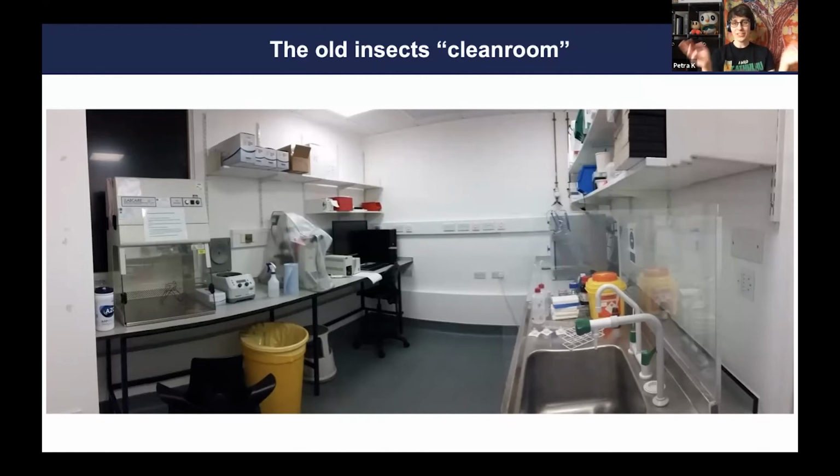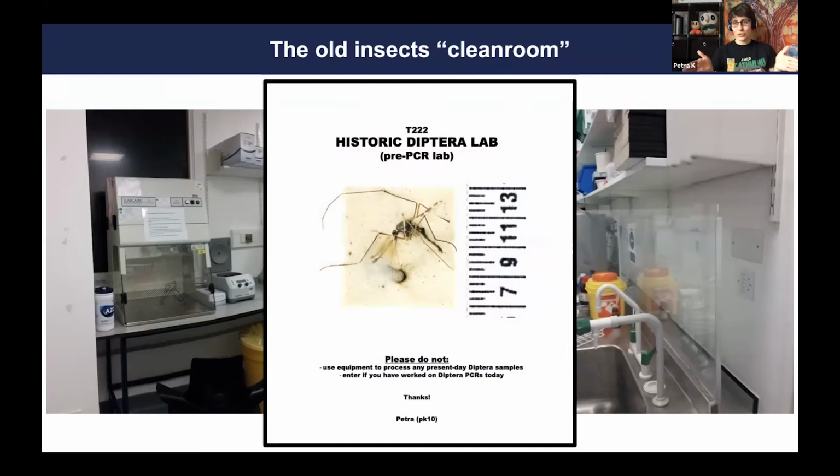So this is the old insects clean room that I set up at the Sanger. It's a small lab. You have everything you need in there. You have separate corners, which you can UV treat, and UV light basically breaks any kind of contaminant DNA. So you clean everything with UV, and then you can work on your samples. But the most important part here is that I put a sign on the door saying, this is a historic Diptera flies, historic Diptera lab. If you have done any present day fly work, please do not enter. So Michelle, you probably should never come to this lab after your long, nice chromosome DNA extractions.